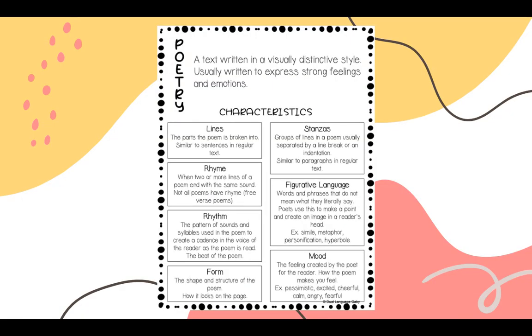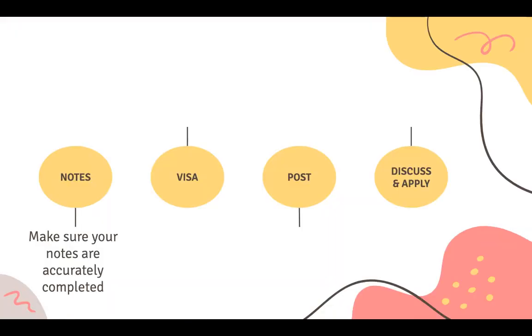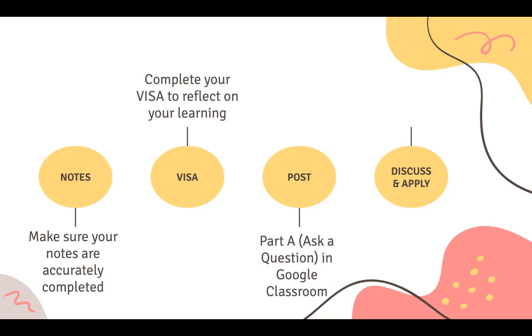So now you should have your note taker complete with the different characteristics of a poem. Make sure that they are accurately completed. Make sure that you wrote all the things down correctly and that you used neat handwriting so that you can actually read it and refer to it later. Make sure you complete your VISA to reflect on your learning. Make sure you post your part A, which is the ask a question of your VISA, in Google Classroom or anywhere else that your teacher has asked you to do.